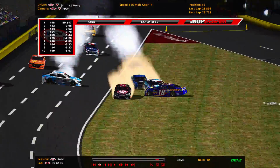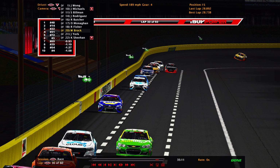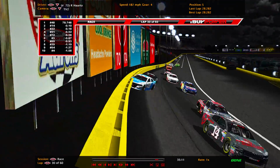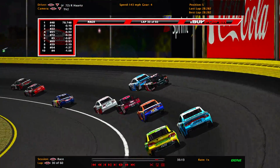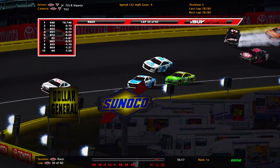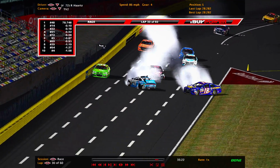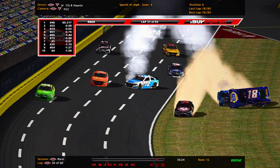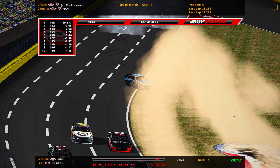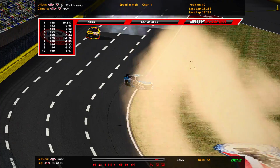Just unbelievable. We'll go ahead, and Ryan Hartz was probably the one involved mostly. Just gets hit right there, keeps it going. All well. They wreck behind there, and he's just coming to pit road, it looks like, and Donovan David just runs him over. And then luckily, Hartz didn't get hit, but everyone else came flying in.